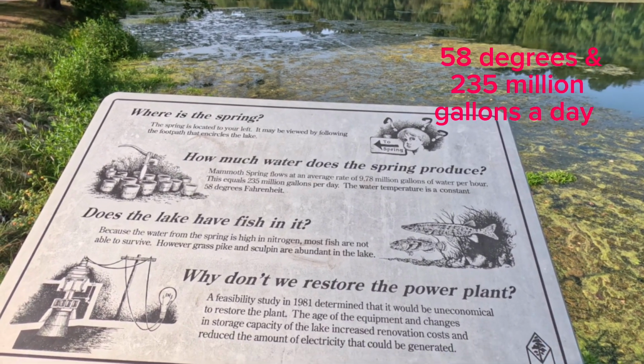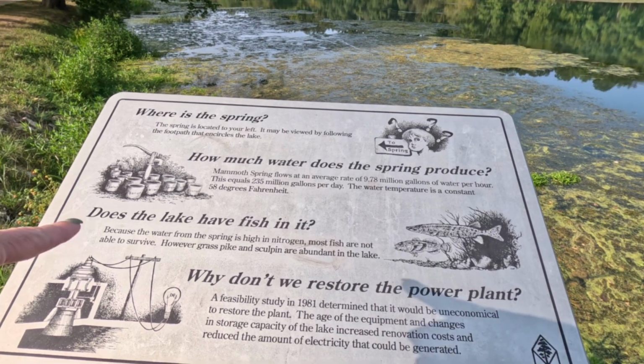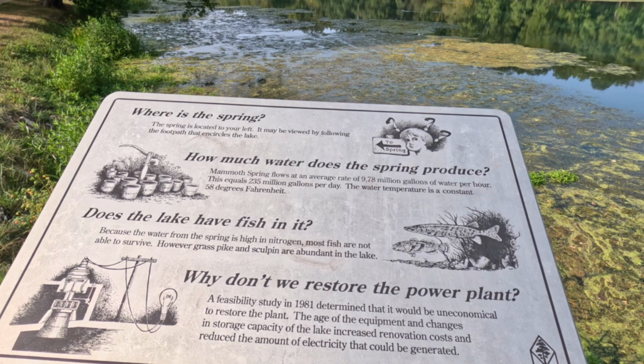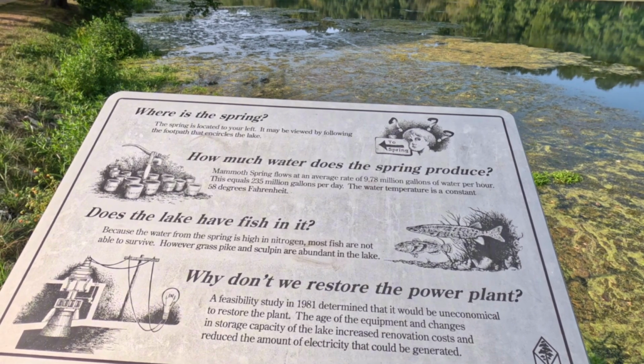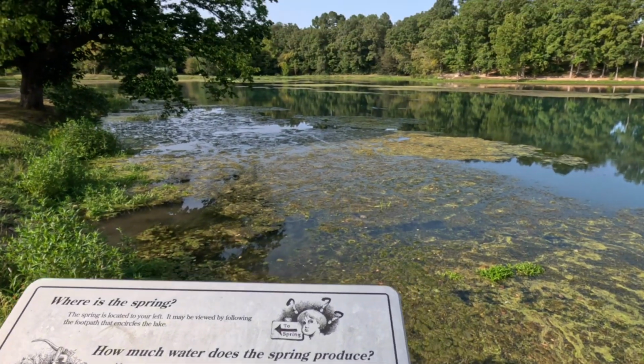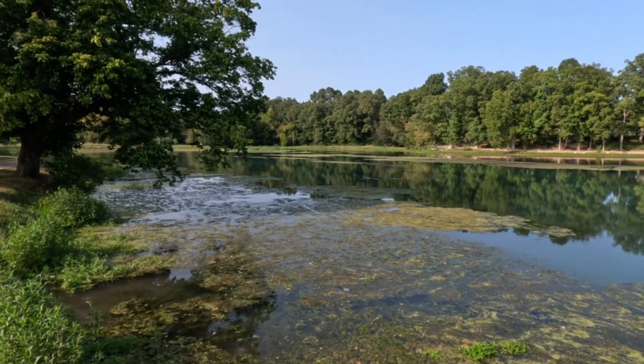58 degrees. You see that? Most fish are not able to survive. High nitrogen. Grass pike and sculpin are abundant. Grass pike have sharp teeth. Yeah, I've learned that watching Alone on TV. It's a great show.